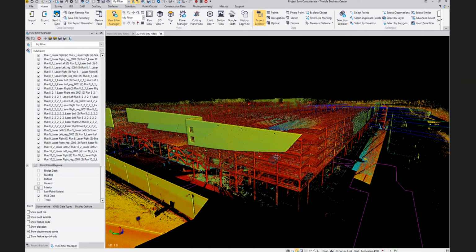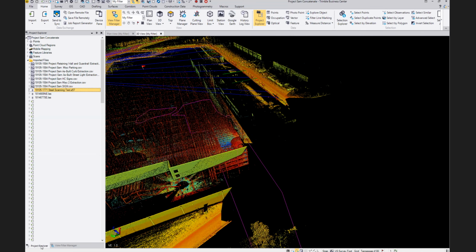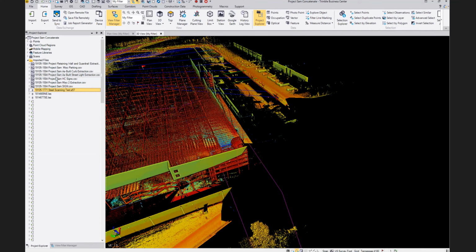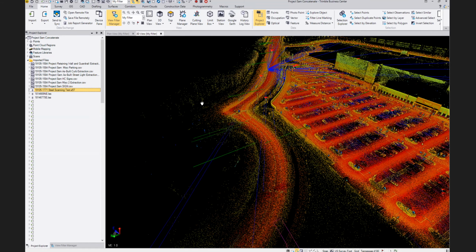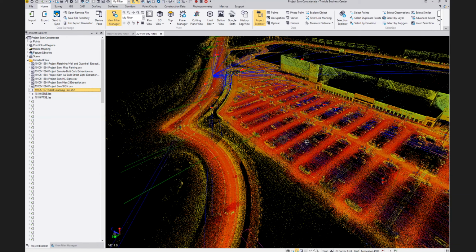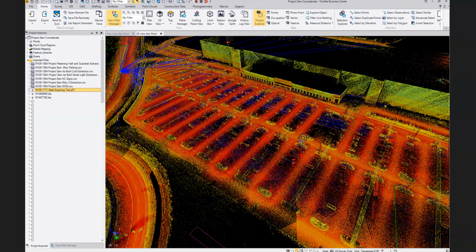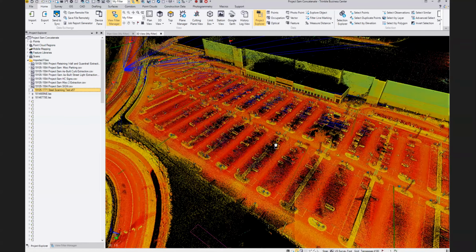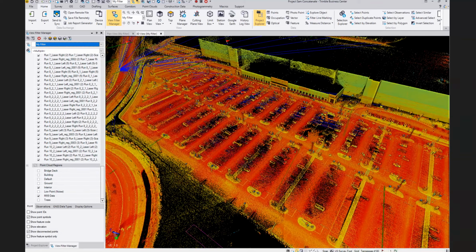So last but not least, checking the CAD stuff, right? So these are all CAD extractions. Some of them were done in TopoDot. Some of them were done in TBC. Some of them were done from combined survey field data files. So what I can do is I can turn those on and see how they fit with this MX9 data. It all needs to fit together. If it doesn't, I've got a problem.